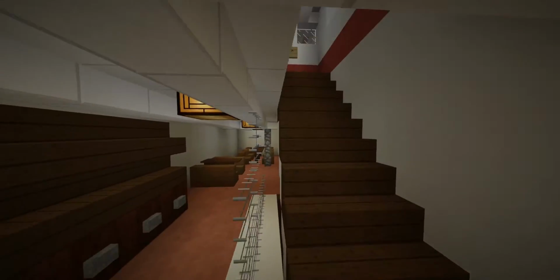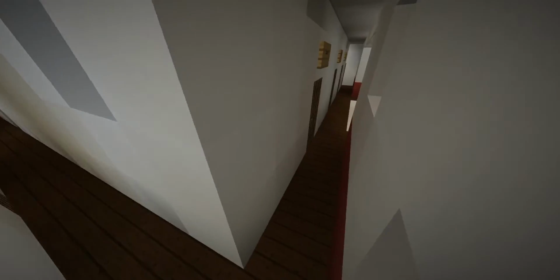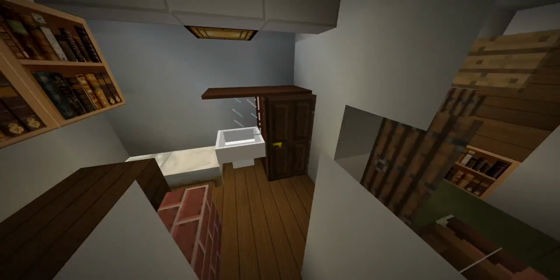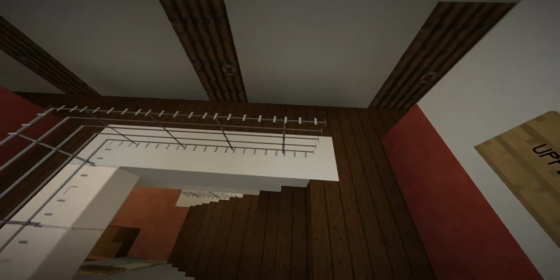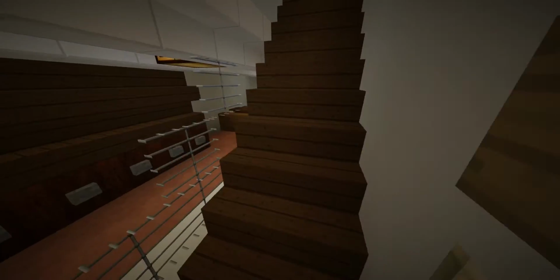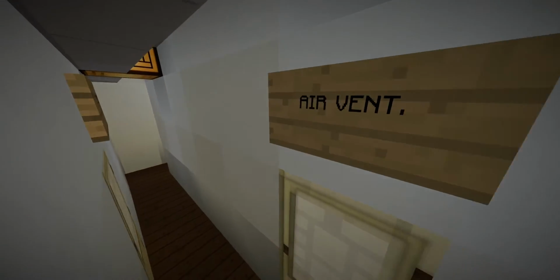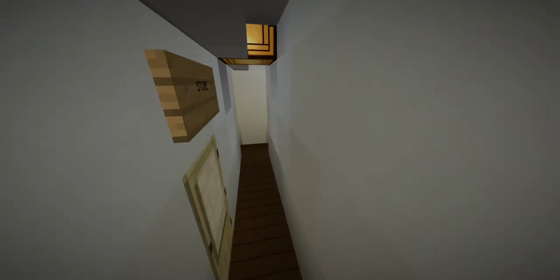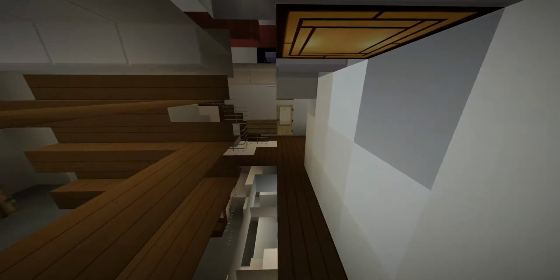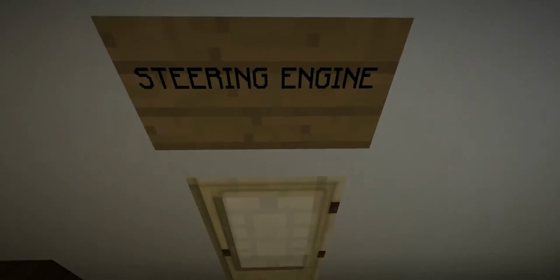So, and where does this lead to? Oh, there was a staircase I forgot to check out. Oh, so you have the hospital and surgery rooms. So, and more cargo, yes. Just a lot of cargo. An office. So I said crew areas, just kind of like no actual accommodation. It's just working areas, like steering engine.